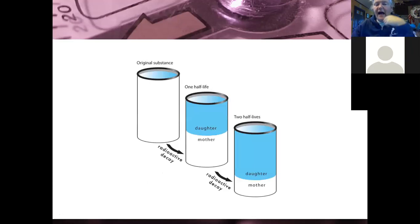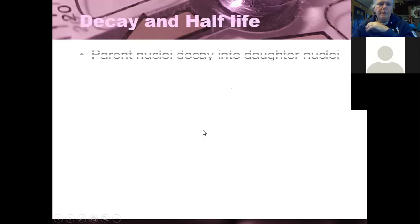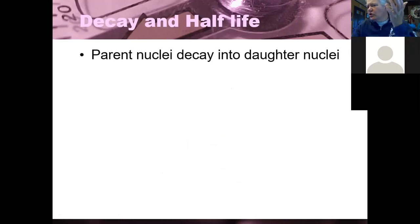Okay, so the mother product is the one that's doing the decaying. It turns into the daughter. So it kind of shows you this little step of what's left after each half-life. The rule of thumb is usually after about 5 half-lives, enough of it is decayed away that it's not considered to be detectable anymore.